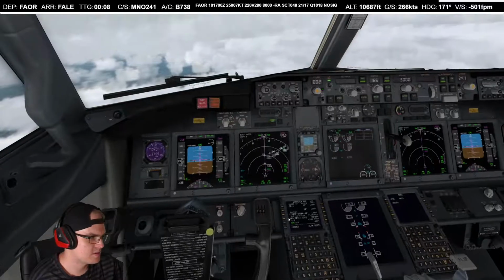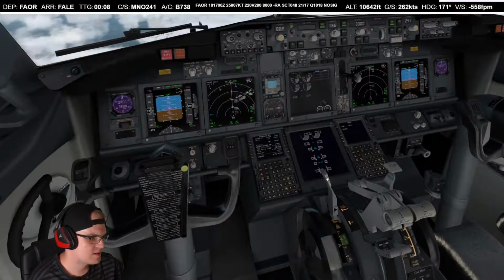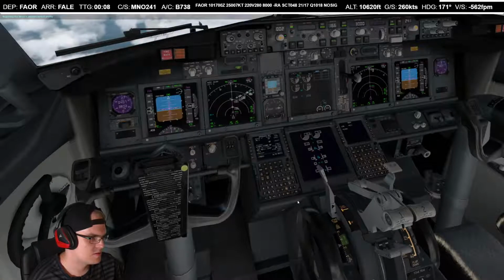Right, now we are coming through 10,000 feet. So, Durban's weather said overcast at 4,900 feet. So we have begun our final descent.